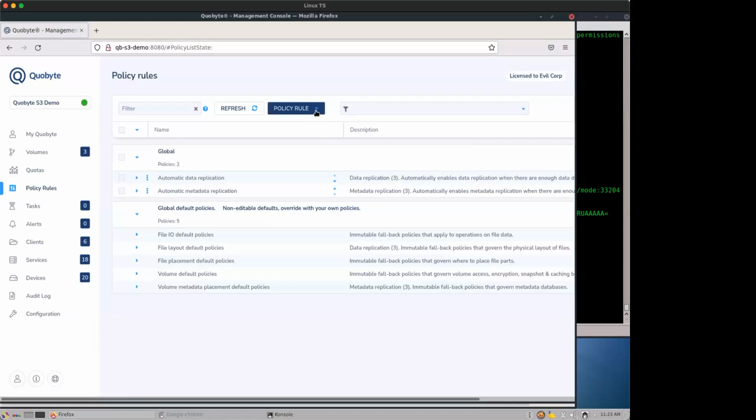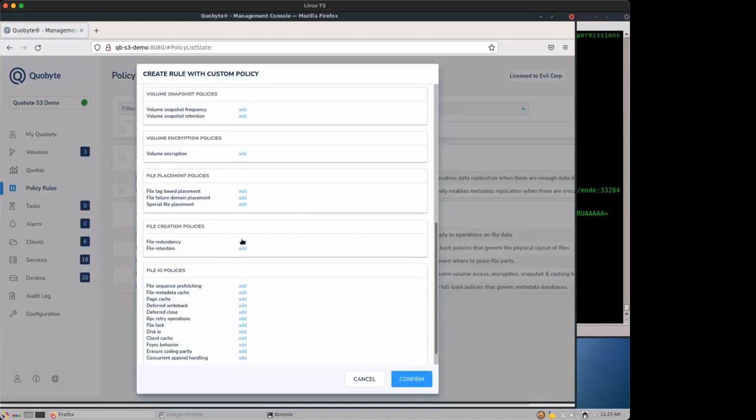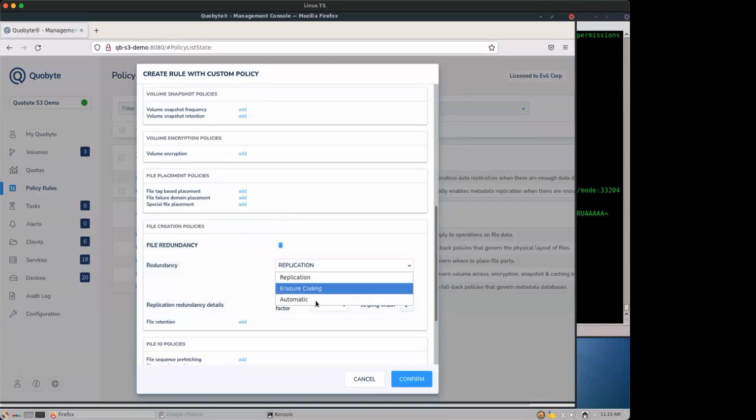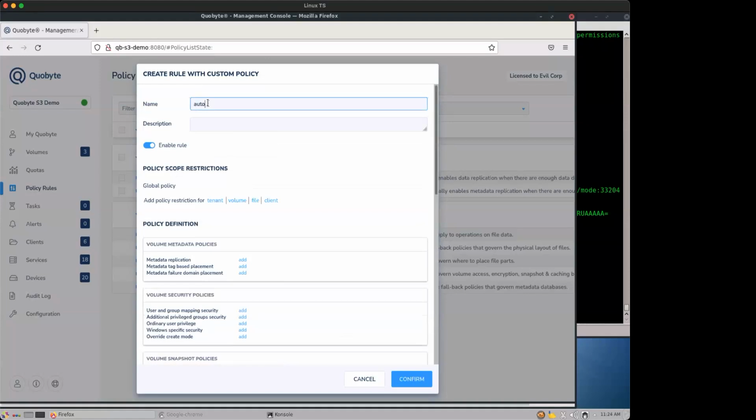One example is that we want small objects and files to be replicated because that's better performance and also more space efficient than erasure coding. But then when we go into the megabytes, tens of megabytes and larger, gigabytes, you definitely want erasure coding, especially for S3. And this is very easy to do with the policy engine. You can basically just add a file redundancy policy here that is automatic, that does this for you, so you don't need to really configure a lot. It picks the right erasure coding schema based on your cluster size. So anything that's small will be replicated, then it automatically switches to erasure coding to save space. So we set that policy name.